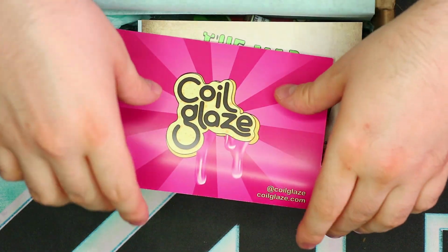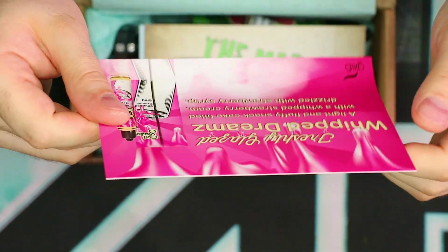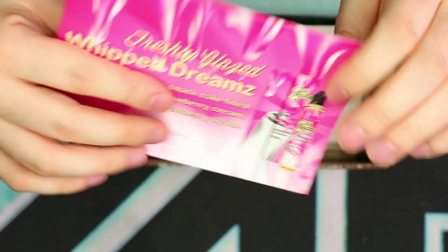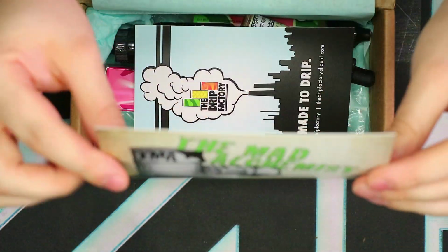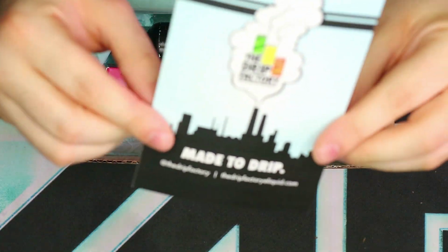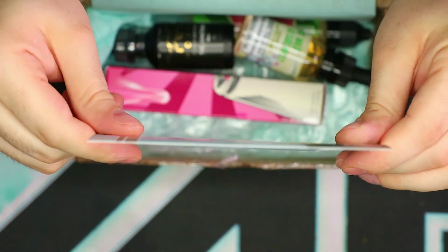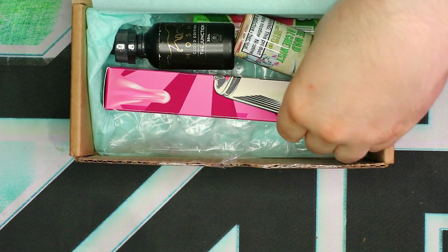We have some little tissue paper there. We have a coil glaze thing here. I think that's a sign of something to come. Then we got this one last time, the Mad Alchemist flavor card there as well. And the Drip Factory. We got this one in our last month's box, or one of the 3 that we did in the last video, I should say.